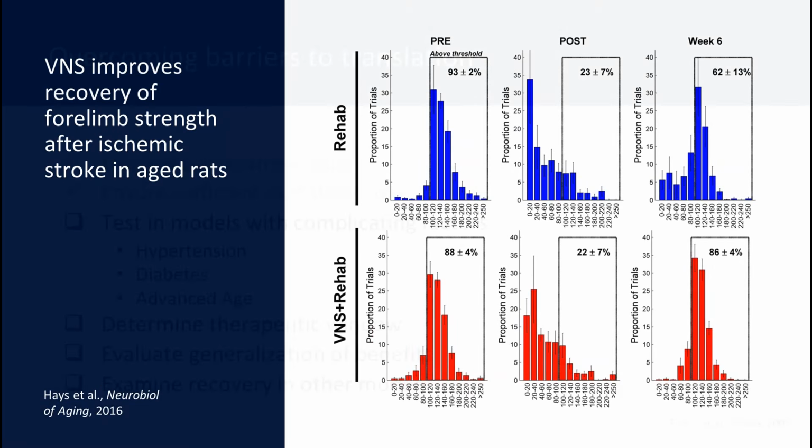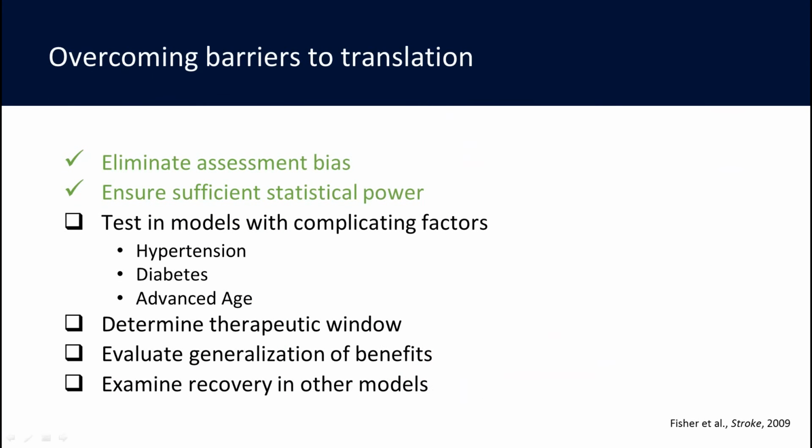All right. So with all the caveats that go along with animal models, and especially animal models of advanced age, I'm going to go ahead and say that we have shown, at least in our 18-month-old animal model, that VNS still significantly promotes recovery after stroke.